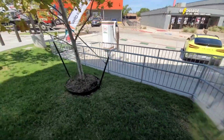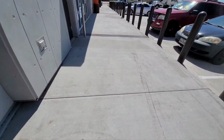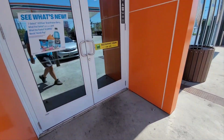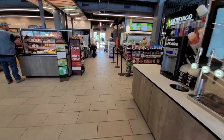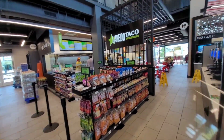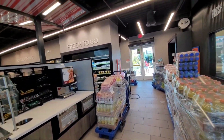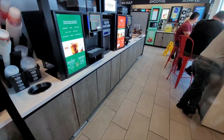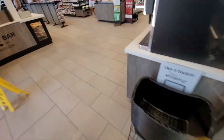Yes, I love my parking job. Screw you. Impressive. This is cool. This is cool.